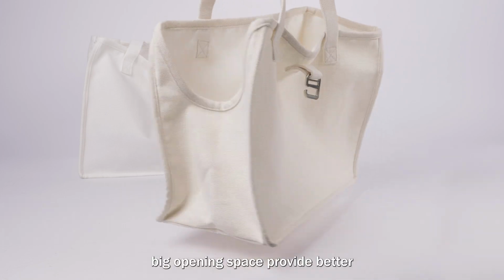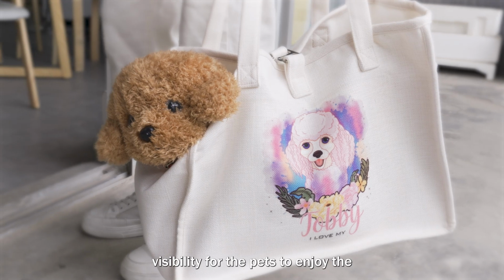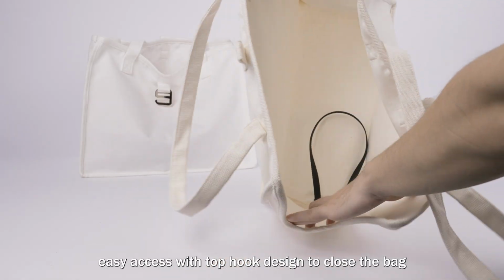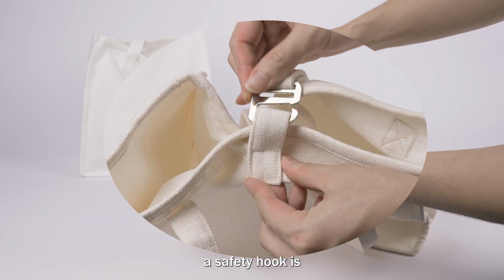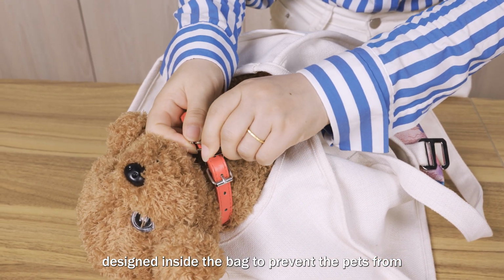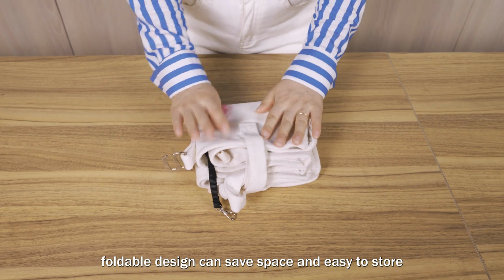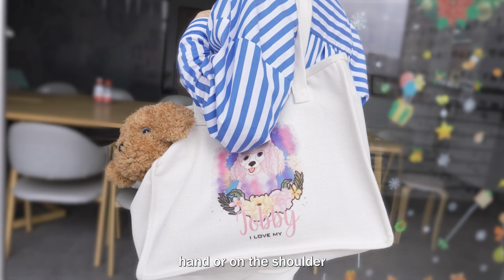Breathable and visible. Big opening space provides better visibility for the pets to enjoy the views and fresh air. Large opening for pets' easy access, with top hook design to close the bag. A safety hook is designed inside the bag to prevent the pets from jumping out. Foldable design could save space and easy to store. This pet carrier bag could be carried by hand or on the shoulder.